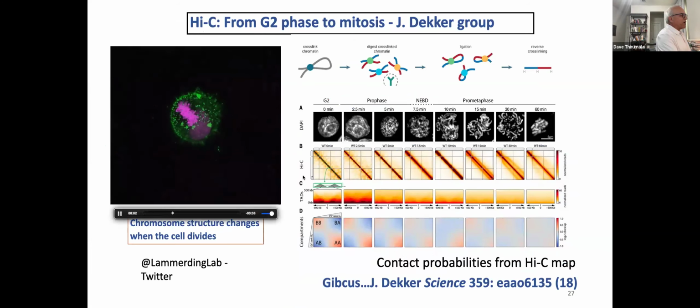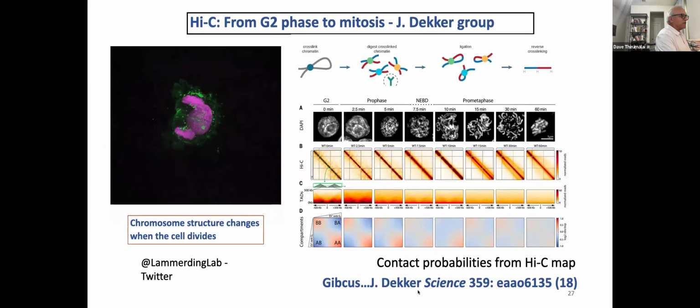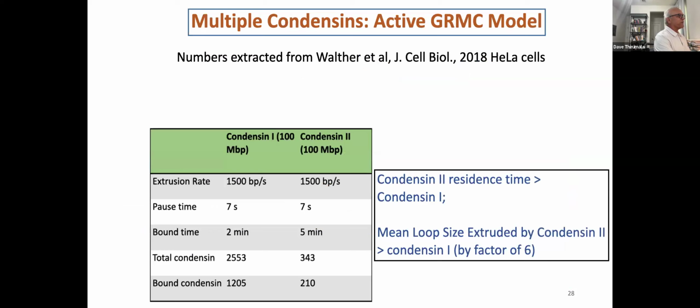So there was an experiment in 2018 from Job Dekker, who looked at the cell cycle of DT40 using these Hi-C experiments, starting from the interphase, the G2 phase, till the mitotic chromosomes. It takes about 60 minutes. And you can see at the very end, within about 7.5 minutes, there are no signatures here, and there seems to be no structure like in the interphase where you have the possibility of the 2 length scales that I talked about before.